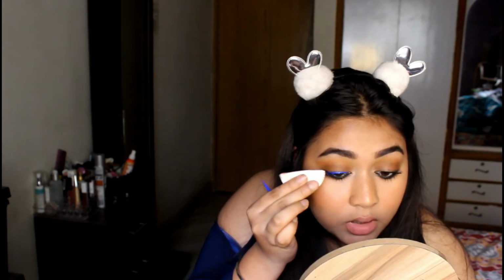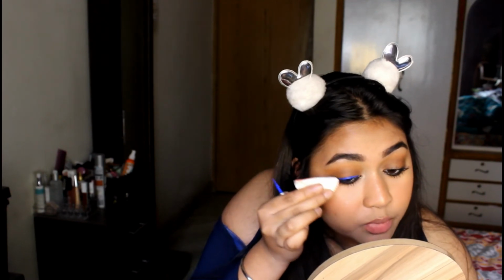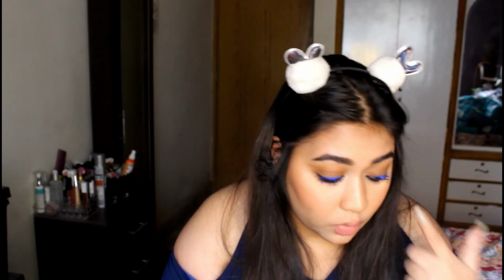I'm just removing the blue liner from the tip of my lashes. Yeah, I know I have some eyeliner on my cheek, but I'll just remove it. I'm waiting for it to dry so that I can flake it off easily. Now to remove this eyeliner from right here, I'm just going to take a spoolie and kind of brush it off.